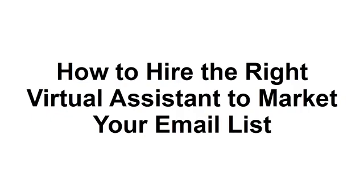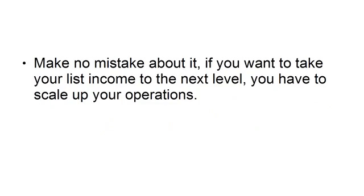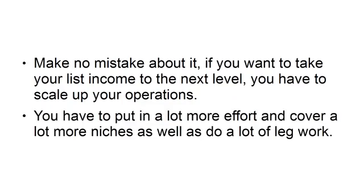How to hire the right virtual assistant to market your email list. Make no mistake about it, if you want to take your list income to the next level, you have to scale up your operations. You have to put in a lot more effort and cover a lot more niches, as well as do a lot of legwork.